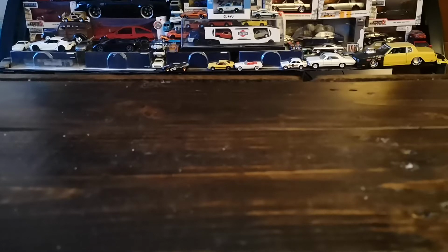Before doing a video, I always prep myself by finding a theme, be it a specific diecast brand, a specific vehicle manufacturer, a country of origin, or whatever theme. I thought I'd try something a little bit different and just show off today a bunch of randomly chosen diecast, basically out of the collection. So there's going to be a mishmash of all kinds of things.